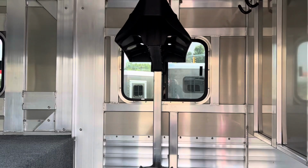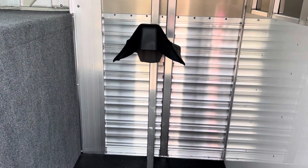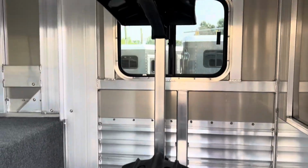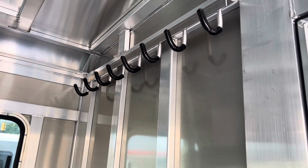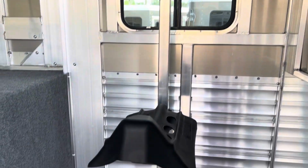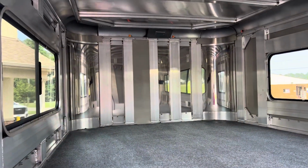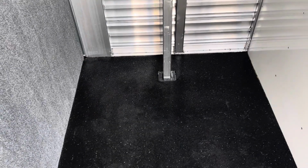Two saddle racks on the post here. Those can always be added, but again, this is more of a value model trailer, value price point, not necessarily value trailer, but I've just tried to keep the amenities off of it and keep the price down. Eight bridle hooks, two saddle racks. Additional ones can always be purchased. Carpet in the nose here. The Adam trailer is great because it has a huge nose. It's tons of space there for storage. I do put a mat on the dressing room floor. It's a 4-foot dressing room floor here.